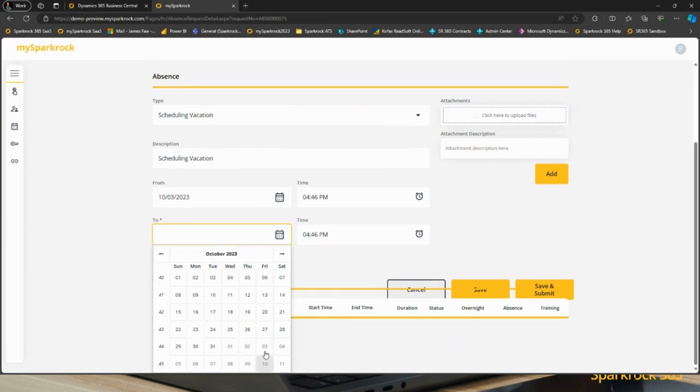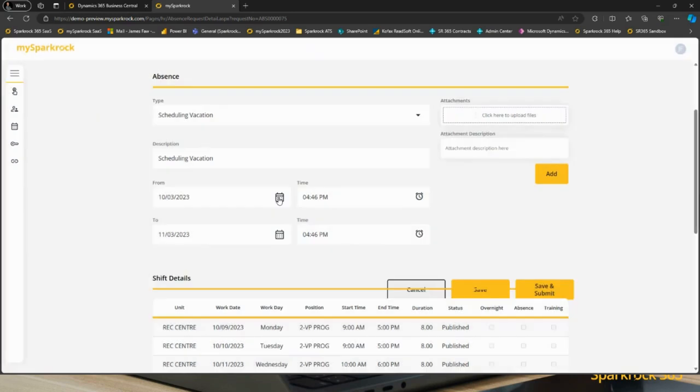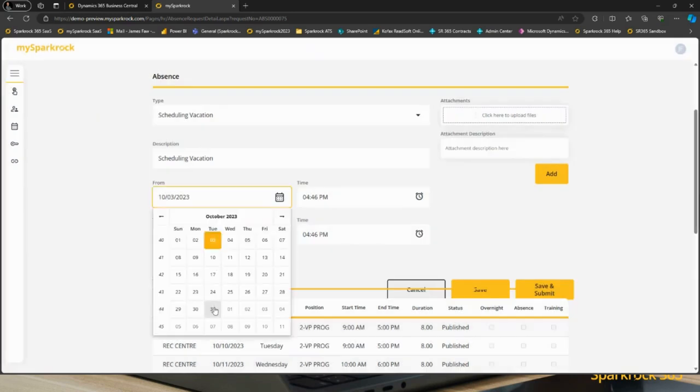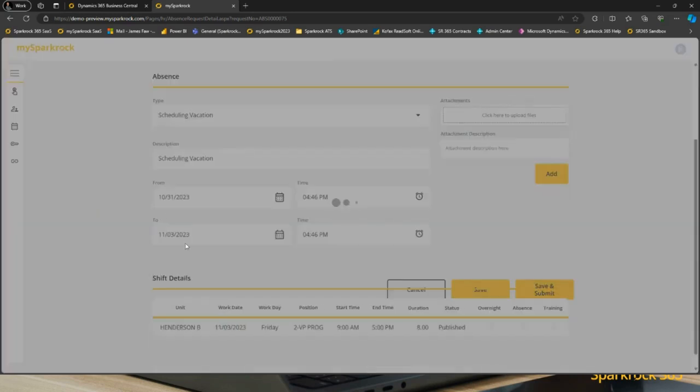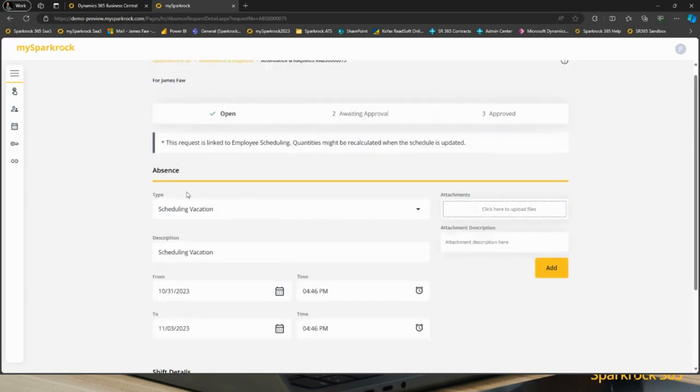Oops. Let me just pick a shorter time frame here. So I picked October 31st to November 3rd here. And what the system does is it searches through my schedule and identifies any dates or shifts that I'm already working. So with scheduling, the amount of time I'm taking off is really related to the shifts. And so I can then submit this absence request here.